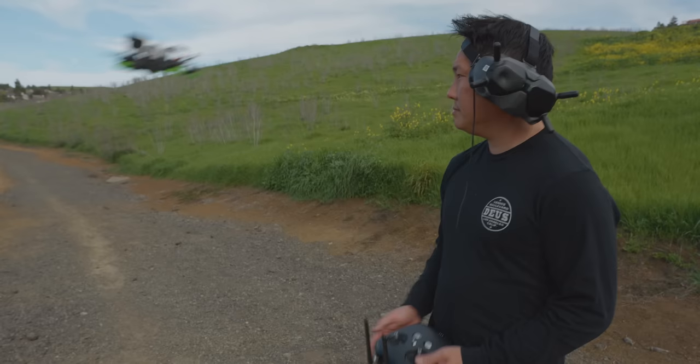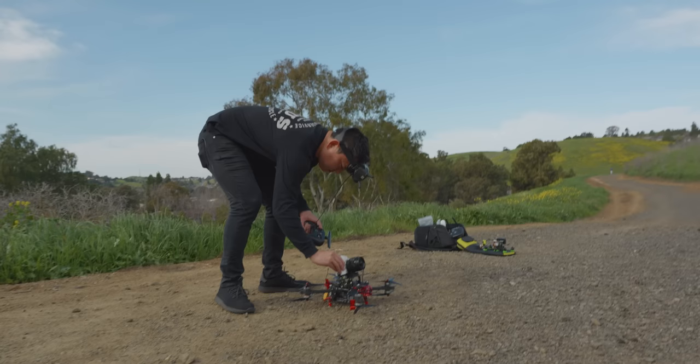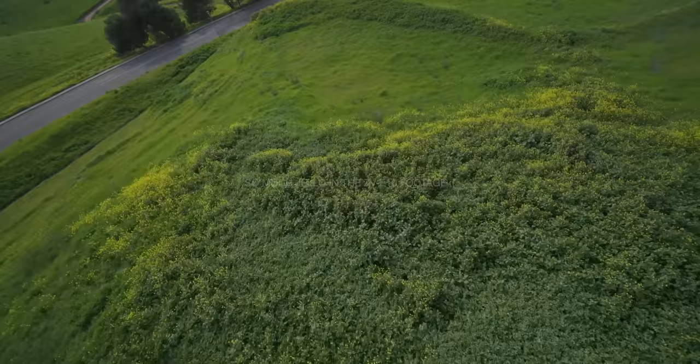All right, I'm not gonna hand catch that one, but this is the Sony ZV-E10 with a 10 mil. Please don't hit me with this drone. I will try not to. Try, there's no try. Gosh, it's heavy. I can feel it. The amount of momentum that this thing has is pretty insane. I have to make sure that I don't fly straight towards something because of the stopping distance.